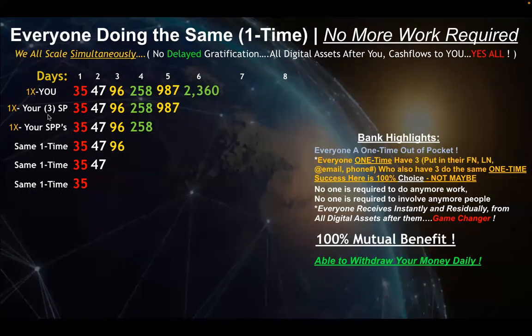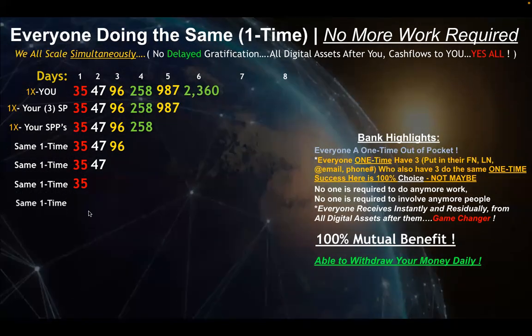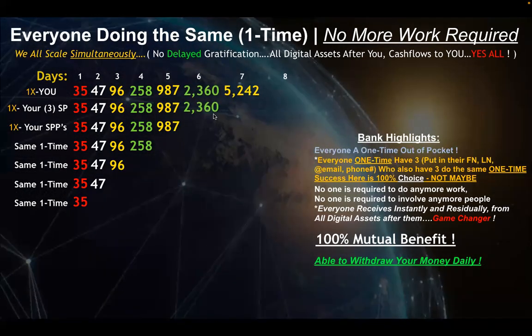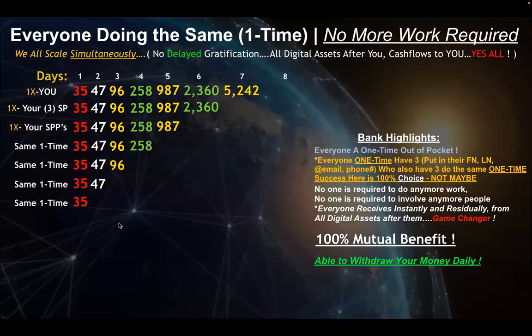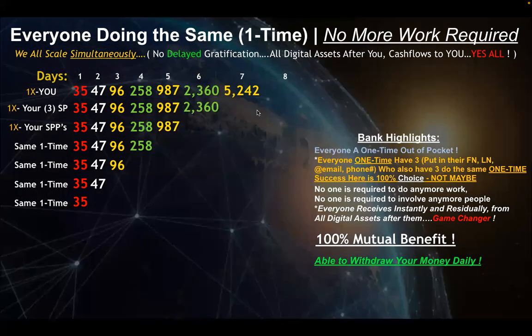But also, you see Nathaniel is scaling as well, just like Saeed, everybody. These guys do the same 1 time, 35, look, scales everybody's money. So you've never had me say that anybody had to come and do this again, everybody 1 time. And everybody mutually benefits.